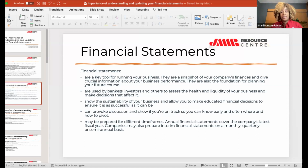So what are financial statements? Just clear, simple. They are a key tool to running your business, right? They're a snapshot of the company's finances, and they give you crucial information on the business's performance. They're used by bankers, investors, team members, and board members to assess how healthy your company is and to make those decisions that will affect your company. It also shows the sustainability of your business so that you can make educated financial decisions.